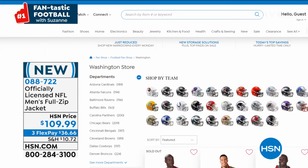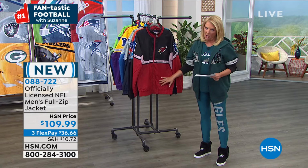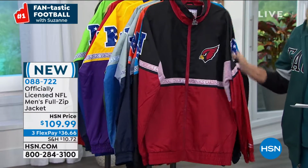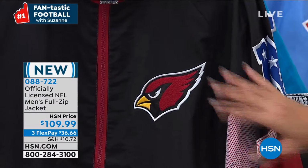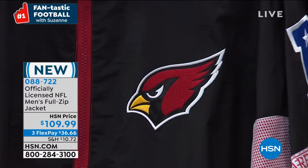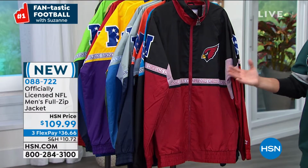All right, we're gonna jump into this, and I think this is perfect timing for a number of reasons, because this is a nylon jacket. It's got a little bit of lining on the inside, but really for those chilly fall days, pumpkin picking, hanging outside, maybe on a fall evening, maybe you're gonna go golfing. I think this is a great golfing jacket. This one is called the NFL Starter Academy Full Zip Jacket. We have 3 Flex Pays, and you're seeing it for the first time tonight.